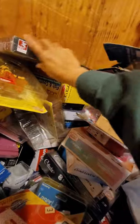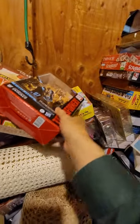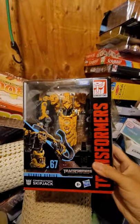So I have a couple more things back there, but I'm gonna put these away. So come and grab them. Let me know. I'll ship them to you. I'm located in San Jose, California, but this guy's pretty cool. I like that guy. What does he turn into? Oh, a bulldozer.